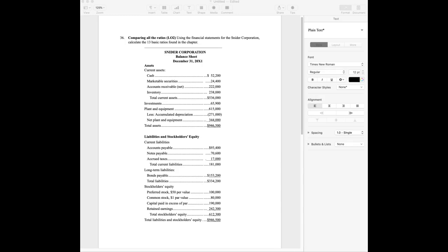So I want to do some of these calculations for you, because some of these ratios tell you something specific about the financial status of the company. So in the first case, current ratio and quick ratio, these are measurements of liquidity.